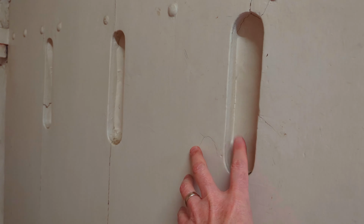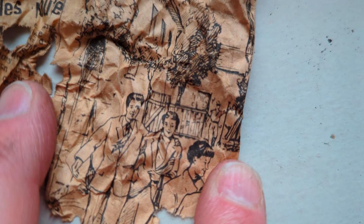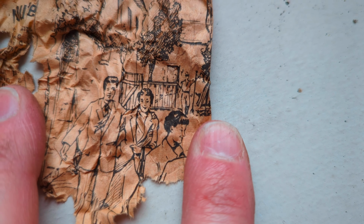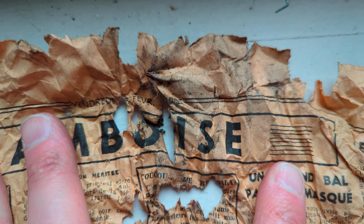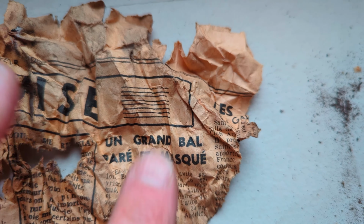Let's see. Friday, February 8th, 1955. Amboise, well, that's our town. And this must be the local newspaper then.